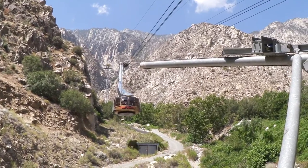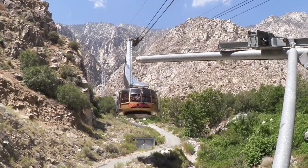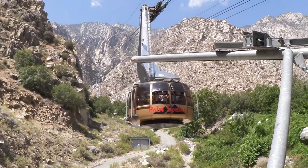I think you can stay up there for however long you want and come down whenever you want. I'm assuming that's how it works, but I'm not positive. I think so though.